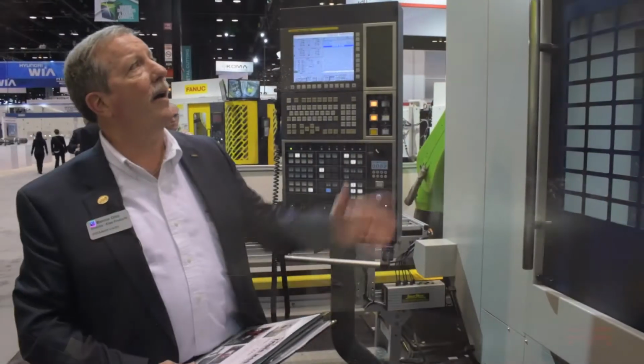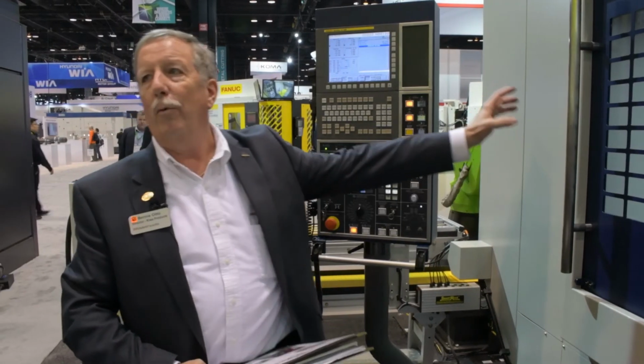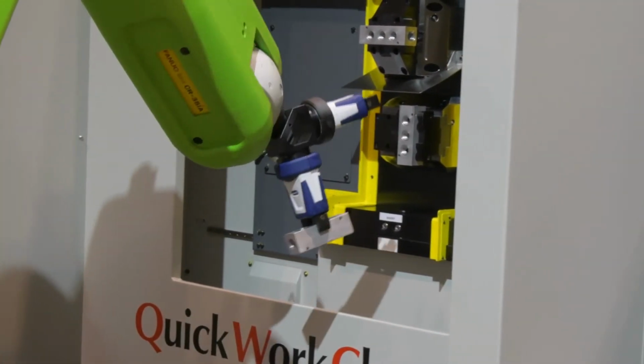Today we're also looking at Kierce H40. This is an automation cell we've developed for some of our key customers. We're showing a full 4th axis with either hydraulic or air clamping on the machine, coupled with a robot in front for, again, quick cycle times for unmanned operations.